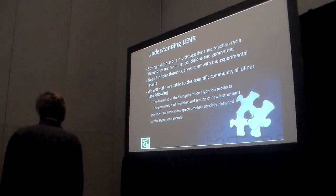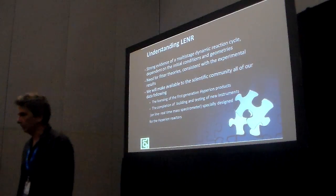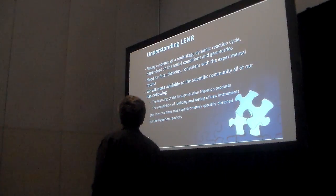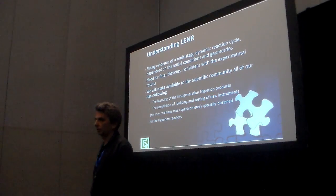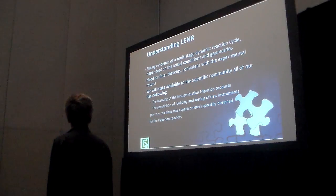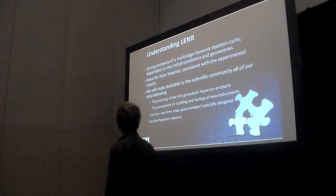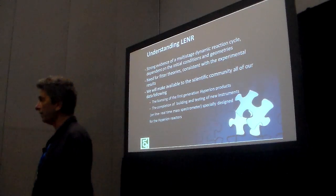So I will give you just a few slides, 2 slides, about understanding this phenomenon. All the above give us strong evidence that we are dealing with a multi-stage dynamic reaction circuit, not with one reaction. And this reaction is heavily dependent on the initial conditions and the geometries involved. If you change one of the conditions or some of the geometries, you don't have the same results or you don't have any results.